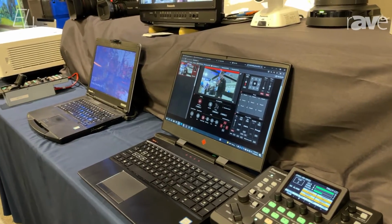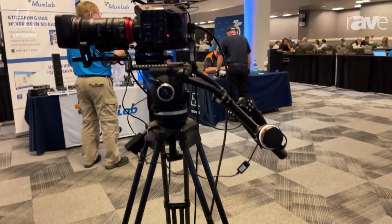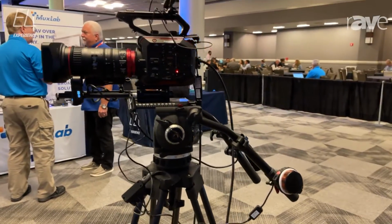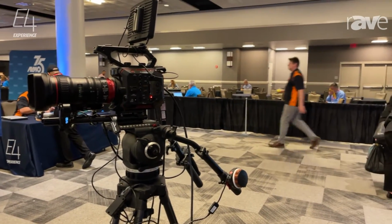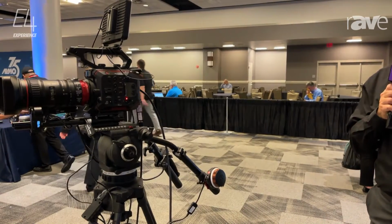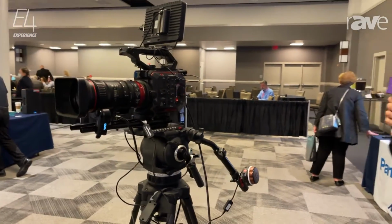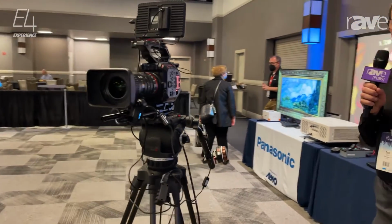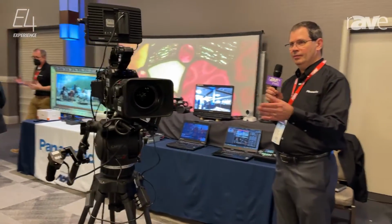Okay, and then over here we have an example of one of our studio production cameras. This is our EVA1 camera that is a cinema-grade camera that's outfitted in a studio configuration, so it gives more of a cinematic look to the video, which a lot of customers are asking for these days with shallow depth of field. And then we have full shading of this camera.